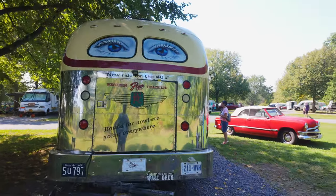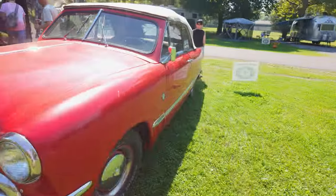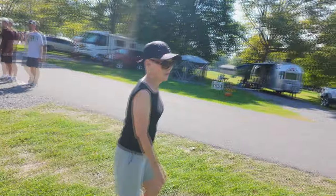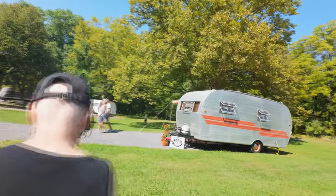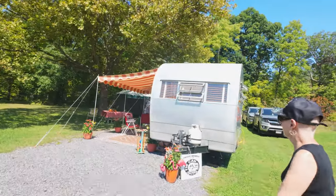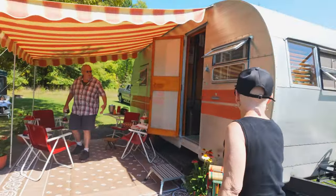We have a guy, and this is their vehicle that they bring along as their toad. This one's interesting. Hello. Hi there. Hello.